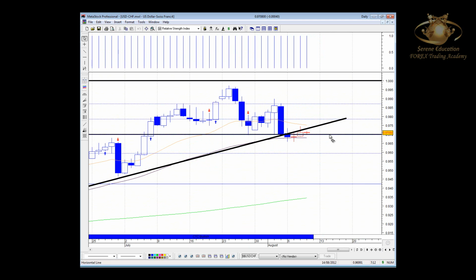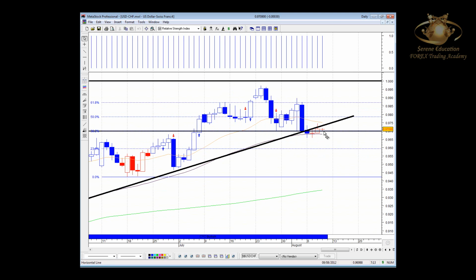Still very much in and around this area here. So we have 3 indecision candles. We do need to still see a decisive candle. However, you can see the actual candle in play at the moment is very indecisive over the Asian session as we head into the European session. Not really much giving away.